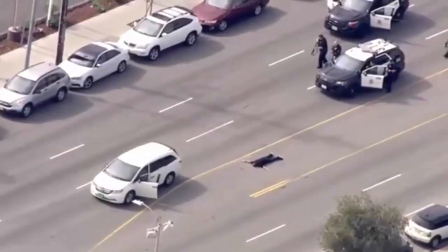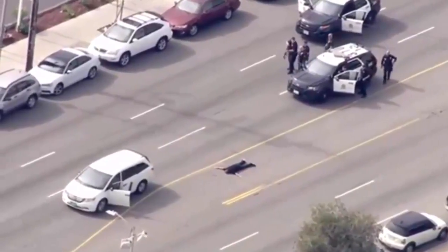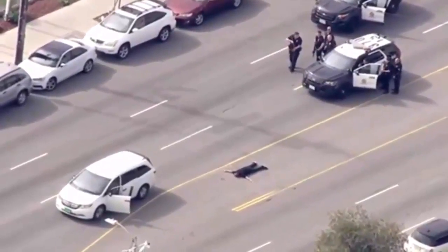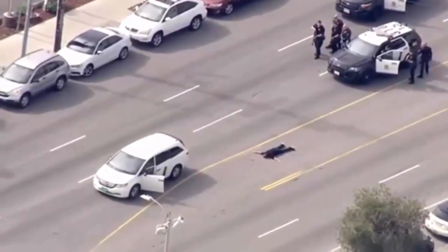Pursued here, a long game of cat and mouse with the LAPD and the CHP. But there you go, a team of officers assembling here, and they will at some point make their approach to him and to the vehicle to clear the vehicle. Again, we don't know if there was anyone else in the vehicle. To this point, we believe there was only the driver, but that was never confirmed. So hopefully that remains to be the case.